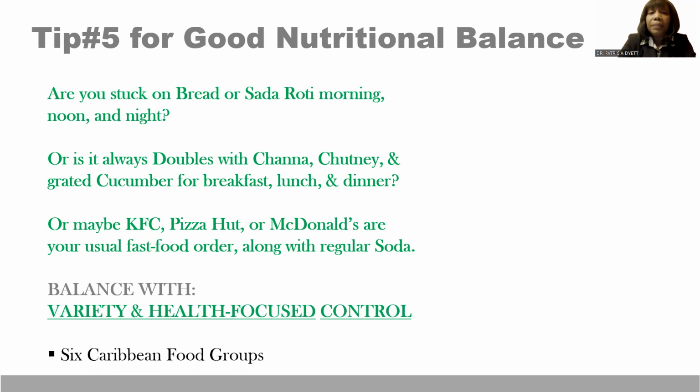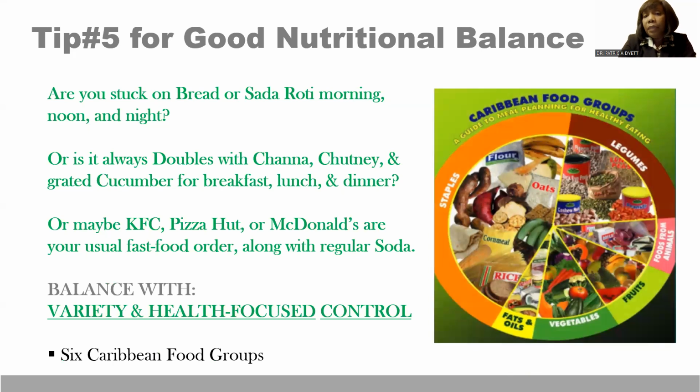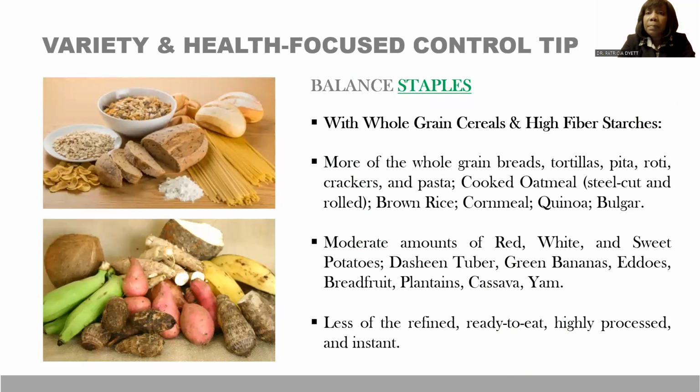And we can do this if we choose different foods from the 6 Caribbean food groups. And so these are staples, legumes, vegetables, fruits, fats and oils, and food from animals or their alternatives. So specifically, balancing staples with whole grain cereals and high fiber starches. So using more of whole grain breads, tortillas, pita, roti, etc., cooked oatmeal, brown rice, cornmeal, quinoa.